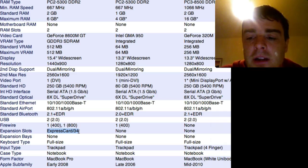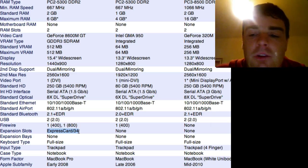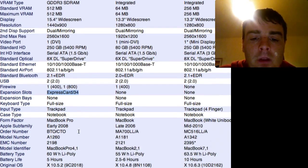I don't plug in an external keyboard often. I rarely even plug in a mouse. Usually I just use the trackpad, unless I have it hooked up to an external monitor. Yeah, that would be the only time I'd have all the extras plugged in. So we'll see, and that's if I'm doing hardcore work here.